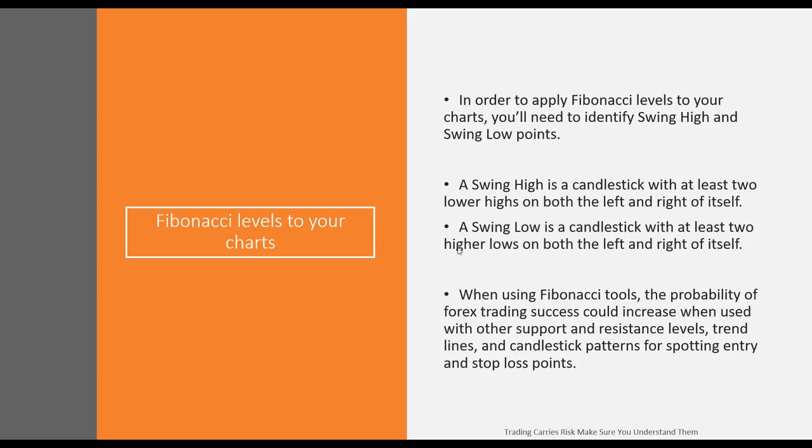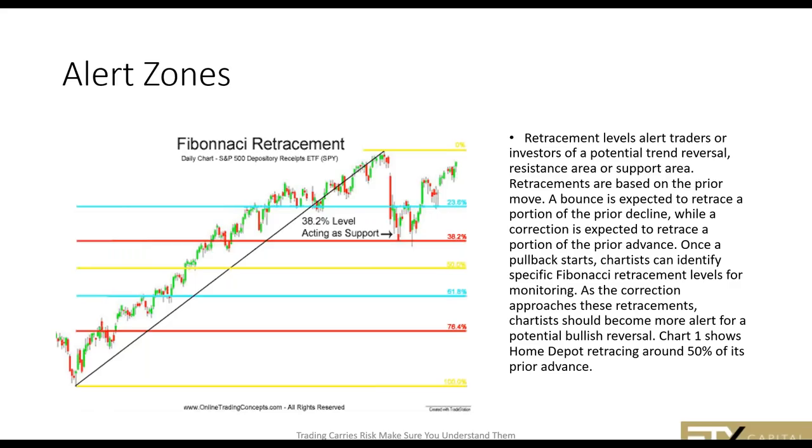that you can use. When using Fibonacci tools, the probability of Forex trading success could increase when used with other support and resistance levels, trend lines, and candlestick patterns for spotting entry and stop loss points. Fibonacci levels alert traders or investors of a potential trend reversal. They provide resistance and support areas. Retracements are based on the prior move. A bounce is expected to retrace a portion of its prior decline, while a correction is expected to retrace a portion of its prior advance.